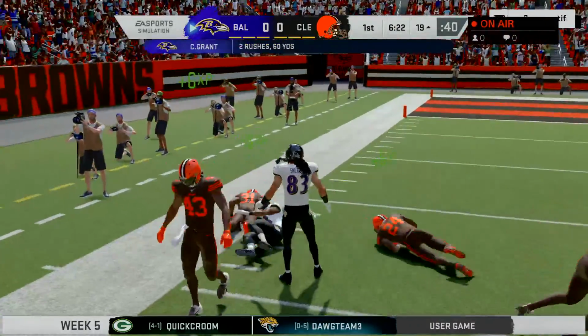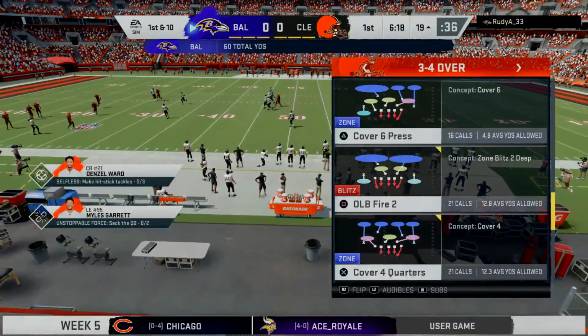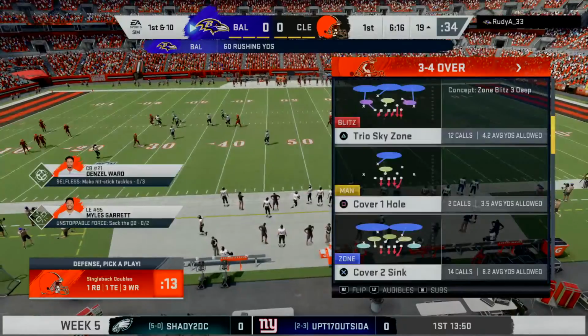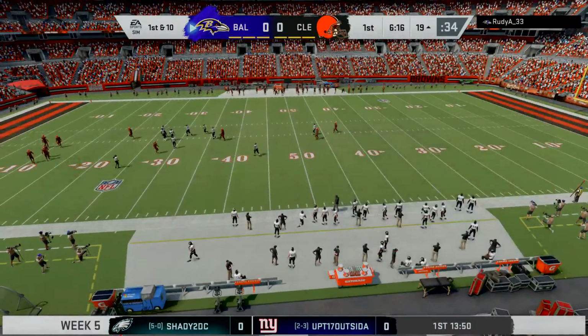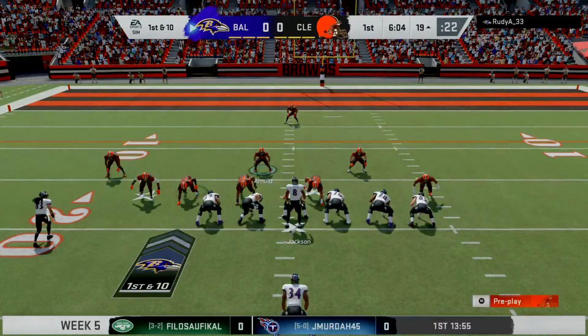And he takes this way down, deep into Cleveland territory. A big play that time for the Ravens. 53 yards. First down, Baltimore. A real field flipper there as all of a sudden they've got a first down in the red zone.